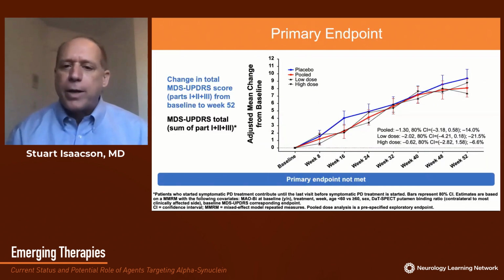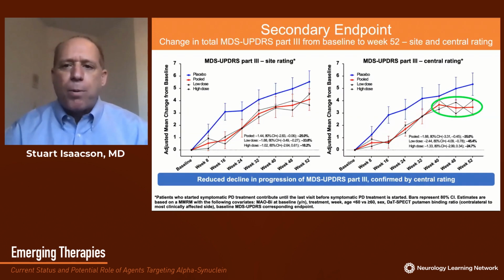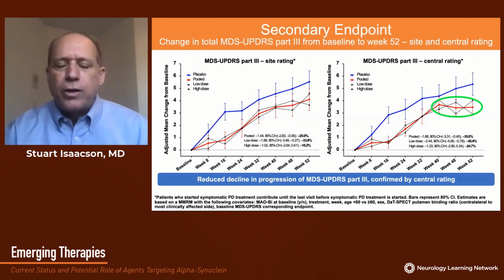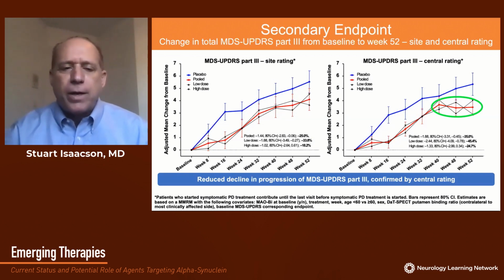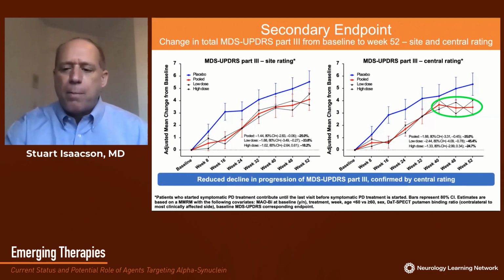The primary endpoint was not met, demonstrating no significant difference between patients receiving low dose, high dose, or placebo arms. Although the primary endpoint was not reached, it was demonstrated to have tolerability across both the low and high dose arms. However, a number of secondary endpoints give hope. Looking specifically at the part 3 ratings, the motor examination, we can look at both the site rating and the central rating and see separation from placebo that was confirmed at the central rating.